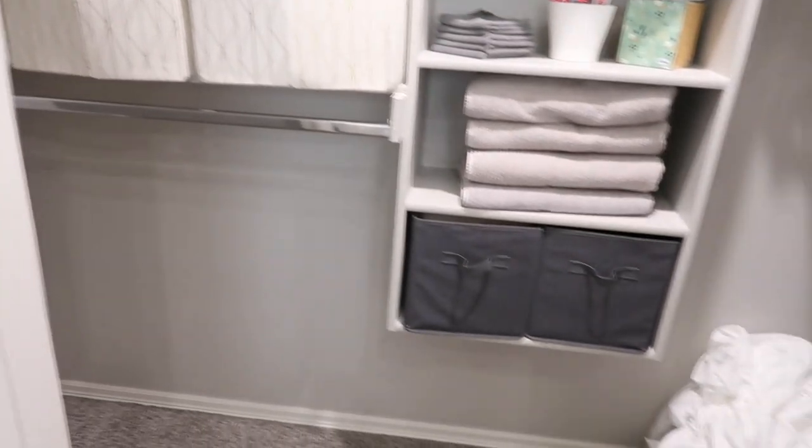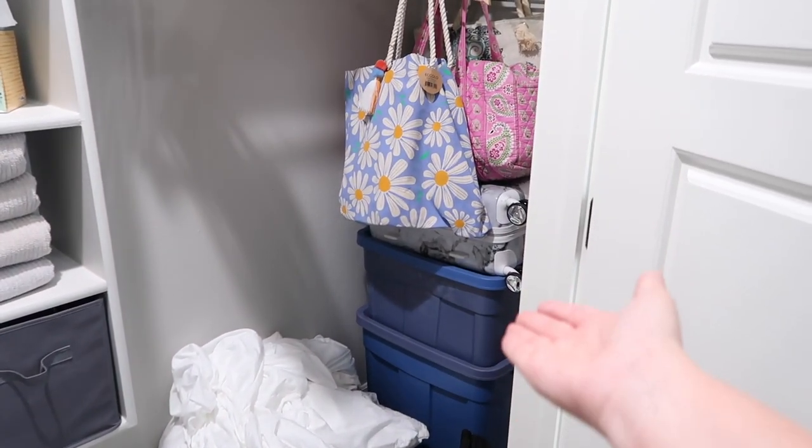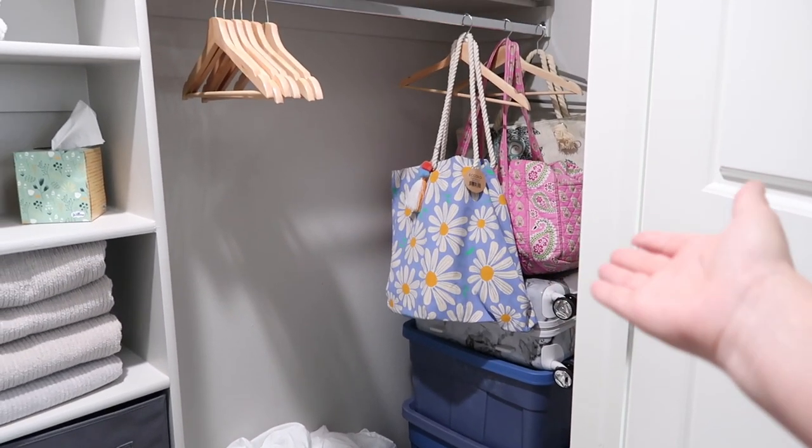But here is this closet. You can see we have extra sheets right here. This is all like dance costumes right now. I gotta figure out what to do with bags.